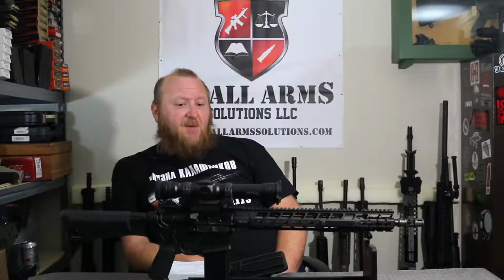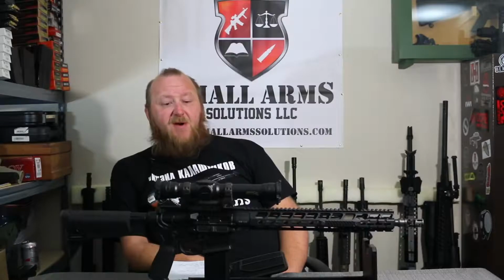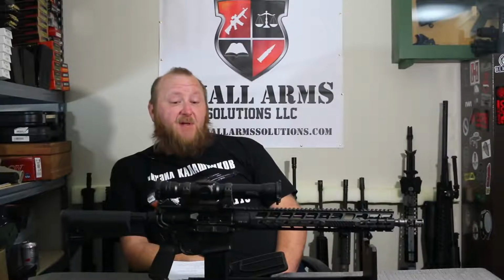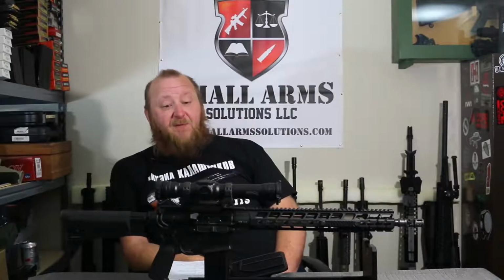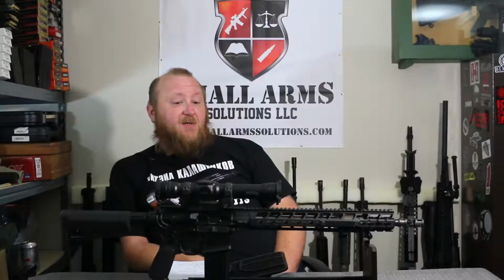Now, the differences between the two of them, supposedly the 223 Wylde is supposed to give you a better result with both cartridges, rather than having, for instance, a 223 fired in a 5.56, which is not going to be as accurate because of the bullet lead and so forth. Now, I'm going to be the first to admit, with the 223 Wylde, I've yet to see anything that makes it better or more accurate than a standard 5.56 chamber. So it's not something that I'm going to say I would buy. For me, if I was to buy this rifle, I probably would go with a regular 5.56 chamber rather than the 223 Wylde.